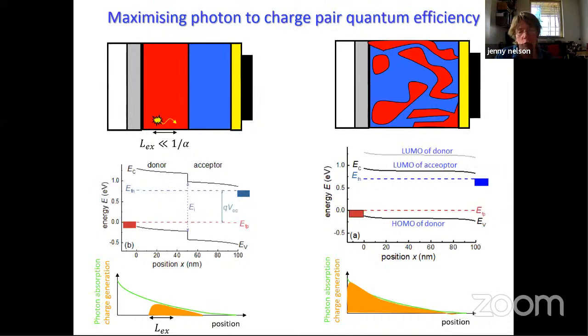The way around that is to make this mixture of components where you have donor and acceptor mixed together, but you still have a percolating network. So in general, as long as the volume compositions are not too different, wherever you generate an electron, it will somehow be connected to the cathode, and where you generate a hole, it will somehow be connected to the anode. Then we have this mixed material where the electronic properties are controlled by both. Wherever you absorb a photon, it's likely to be able to generate a charge. We call this the bulk heterojunction.